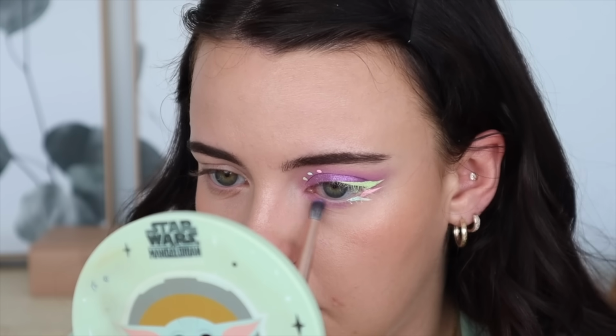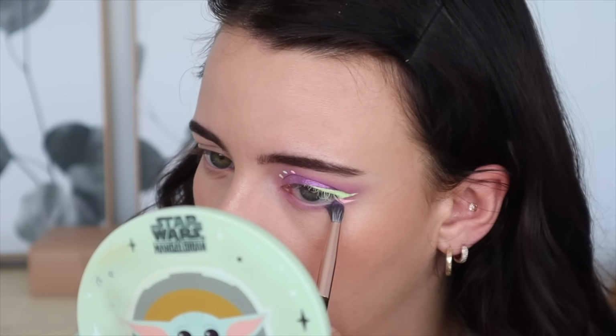I'm just gonna take the eyeshadow palette once again. My voice is starting to give out on me, which is rude. And I'm going to take the lightest matte purple to bring across down here. And I'm going to take that shimmer I used on my lid in the inner corner. Just a cute little colorful eye look. I'm gonna try to repeat it on this eye, and I'll be right back.